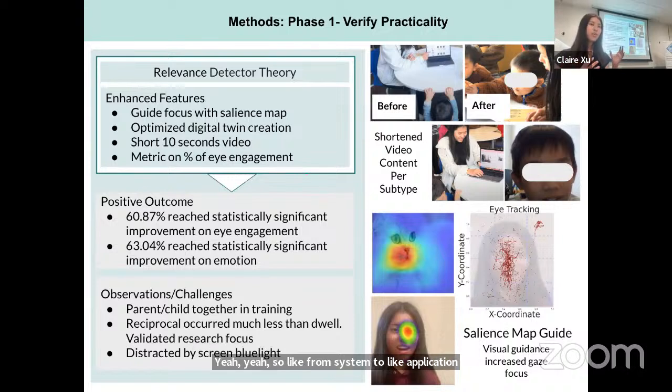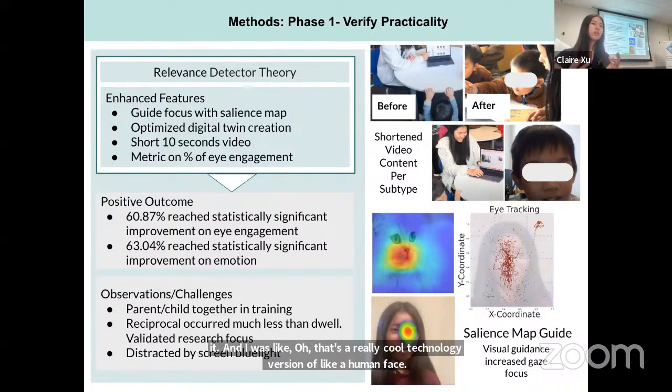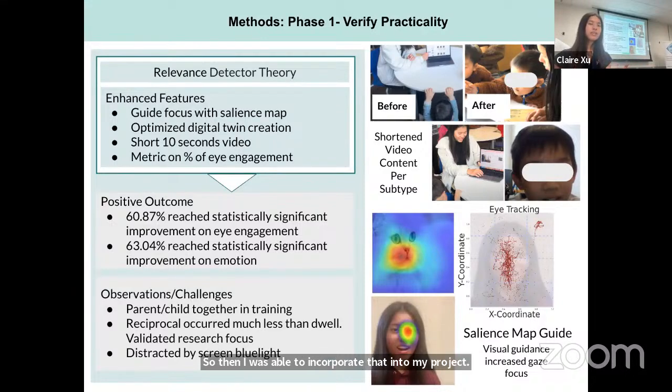So originally, I first wanted to improve the eye engagement of the children, and then I also found out about different types of libraries, and being able to track their vision. After that, I incorporated that system into my training system. And for the digital twin, I actually learned about that recently throughout my project. When I was in the background phase, I learned about it and thought, that's a really cool technology to have. It's also a more simplified version of a human face. So I was able to incorporate that into my project, and it actually benefited them since they were less stimulated by this image. So it was actually a combination of both sides.